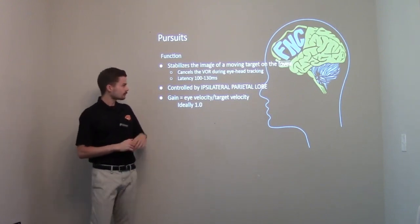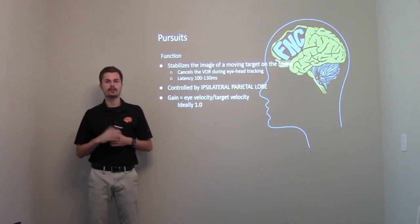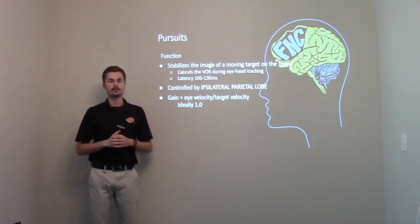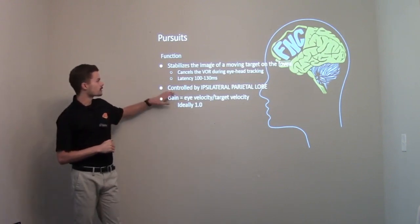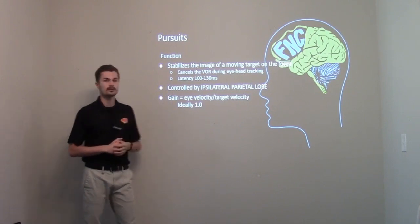And the latency of that movement, meaning the time to initiation, is about 100 to 130 milliseconds. But it's still a fairly fast system. But remember, the VOR was way faster than that, 7 to 15 milliseconds. But one of the main things I want you to take from this is that pursuits are controlled by the ipsilateral parietal lobe.